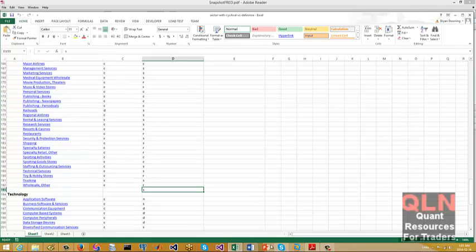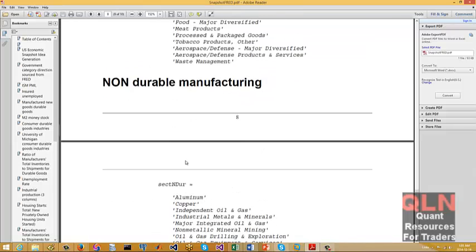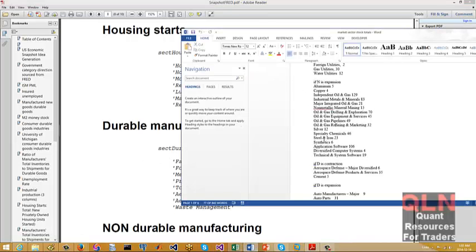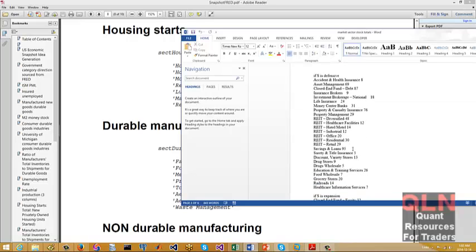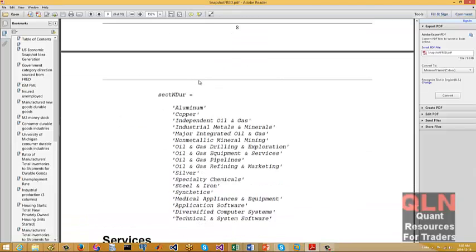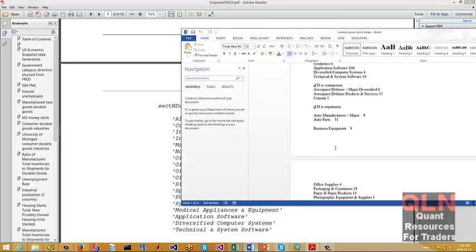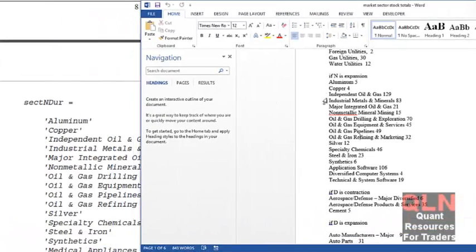On top of, this is where it gets very, very complicated. Okay, so let's say in housing starts. Housing starts, this is just one example of one of classification based on the government categories. So let's say in this case, for example, non-durable manufacturing. It selects these categories. So let me pull up that document again. So we want aluminum right here. So we have aluminum, copper, independent oil and gas, so on and so forth, right?